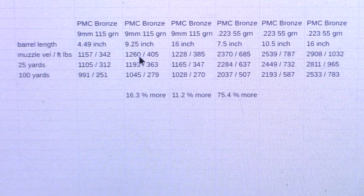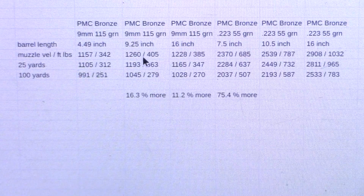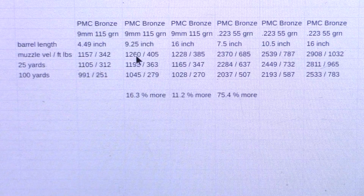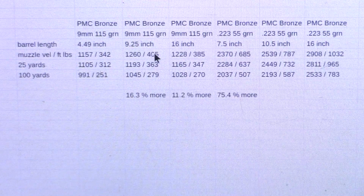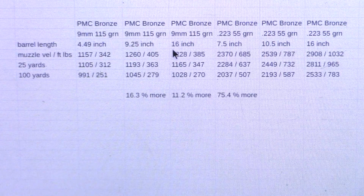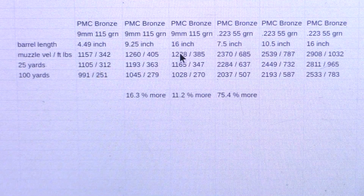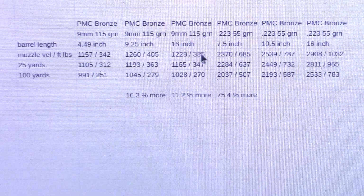The ammo was always running between 1250 to 1270 feet per second, real consistently. So I'm just going to say 1260 feet per second on average for that one, 405 foot-pounds of energy at the muzzle. And when I tested the 16 inch barrel AR-15 platform, that same ammo was coming in at about 1228 feet per second, 385 foot-pounds of energy.